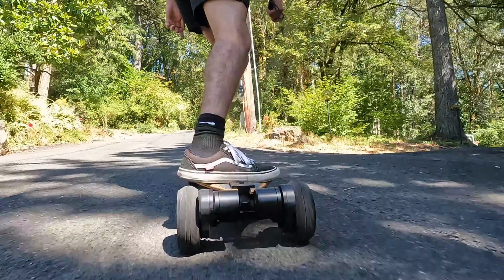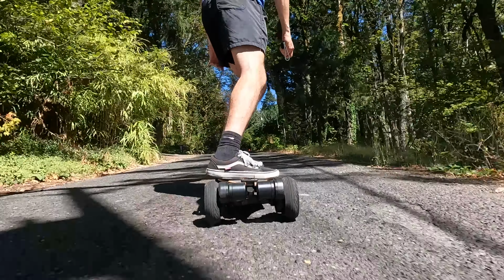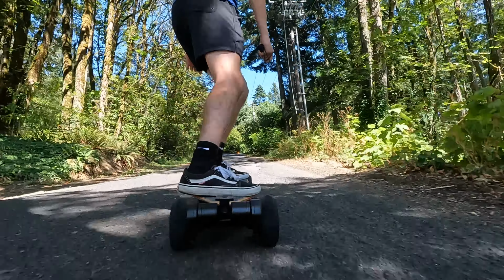This is obviously an extreme test scenario, so the fact that the board was able to climb it with ease just goes to show me that this board can tackle any hill that you'll throw at it on a daily basis and have no issues whatsoever.